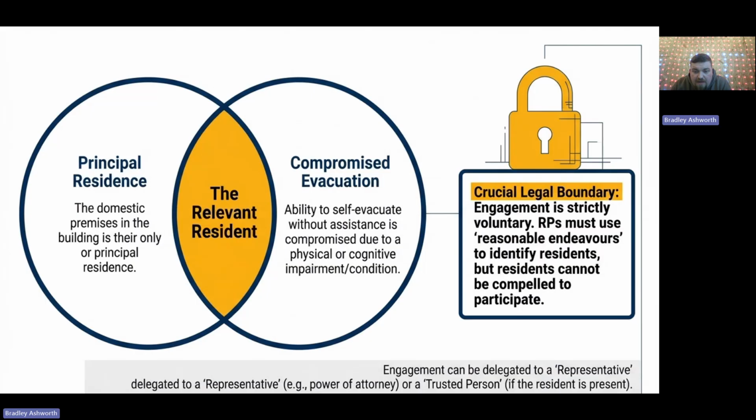The guidance also mentions that responsible persons should work in conjunction with staff that are already involved with the resident. Now, again, it's up to the resident whether they wish to allow them to be part of those conversations. But as a responsible person, we should be encouraging the resident in the reasons for getting those individuals involved. But ultimately, it's the resident's decision, and if they say no, then that's the end of it.